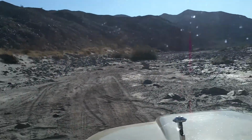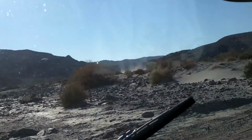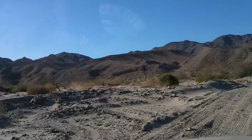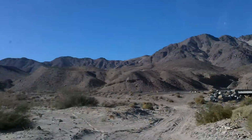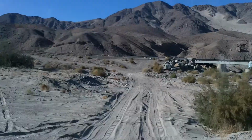I got the tires aired up to 30 pounds. Don't want to undo them because we got to go home on the freeway, so I don't want to have to air them down and up again. So I'm leaving them at 30, which rides a lot smoother when it's down to about 10 pounds. But I'm going to leave them up so we don't have to go through that.